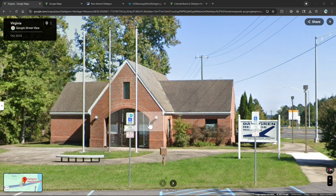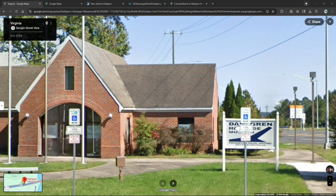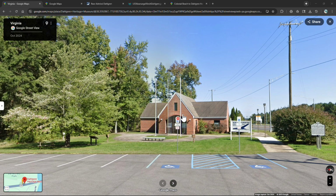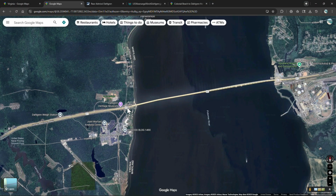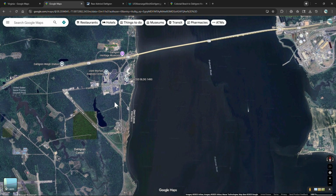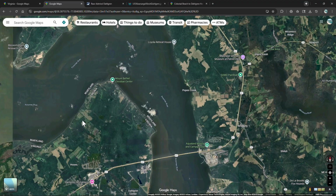Alrighty guys, we're scoping out the Dahlgren Heritage Museum to find out who this Dahlgren guy is. It's located right here at the foot of the 301 bridge across the Potomac River, right adjacent to the naval station in this little area called Matthias. This little point of land right here is called Matthias.